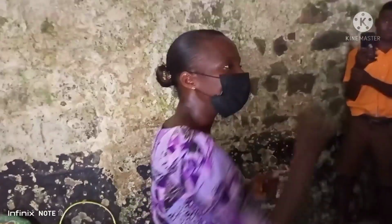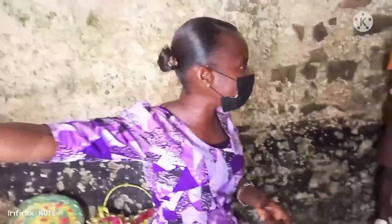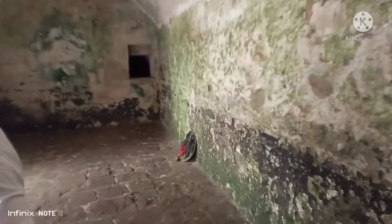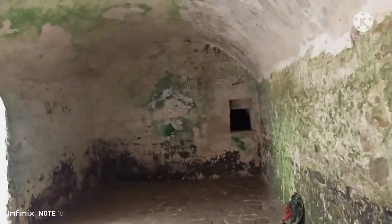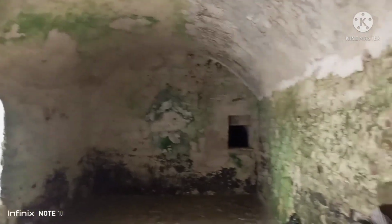The air flowed from that side there, that small side there. And then this side here too, beside the door. And then the hole that you see here. But the hole was a room. That's where they were keeping their guns and gunpowder. Gunpowder is very dangerous. So sometimes the gunpowder would move inside here. And the females, they could reach it, they died.